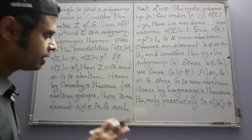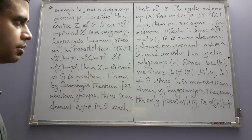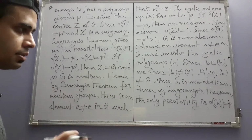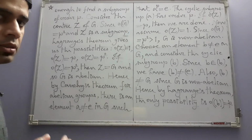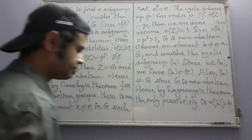So in any case, no matter what, we have shown that there is a subgroup of order p, and which by the argument in the beginning of the solution is automatically normal. So there we always get a normal subgroup of order p, and that completes the solution.